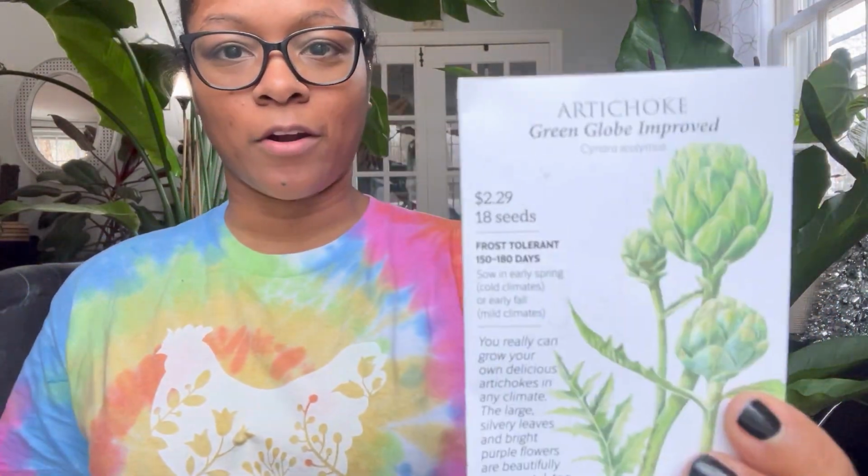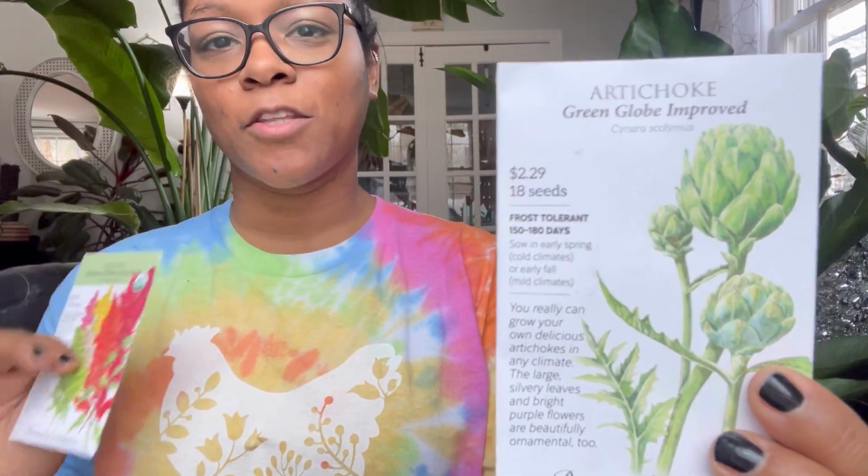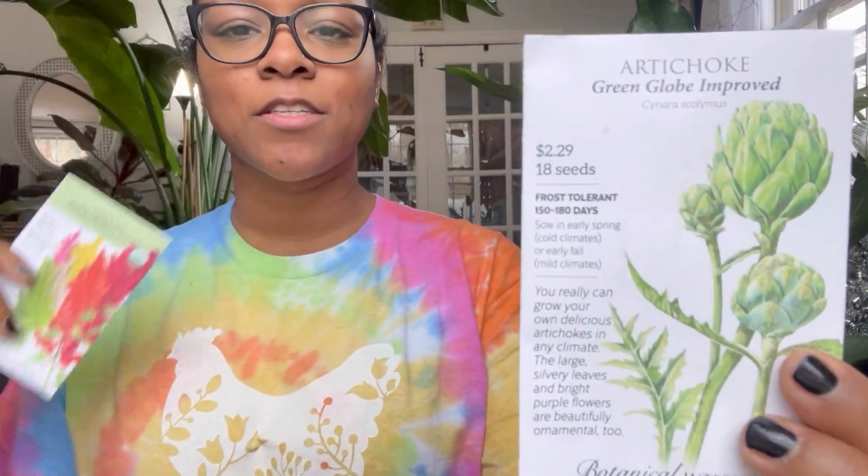And then I got some artichoke, which I can't wait to grow. I'm not really an artichoke eater. I do like the artichoke dip with all the cheese and stuff, but this I'm growing mostly for foliage. It's a beautiful big plant, so yeah.